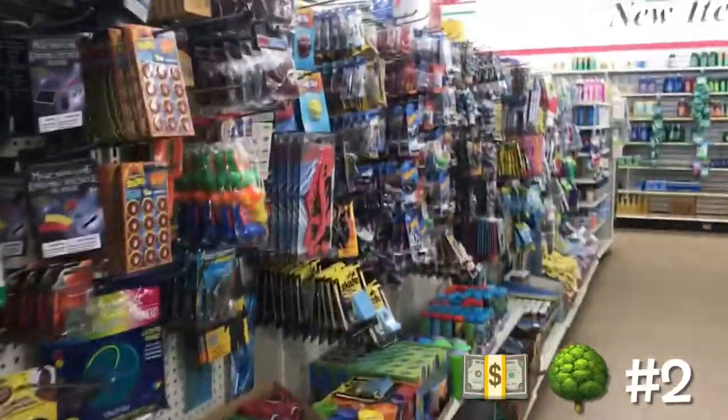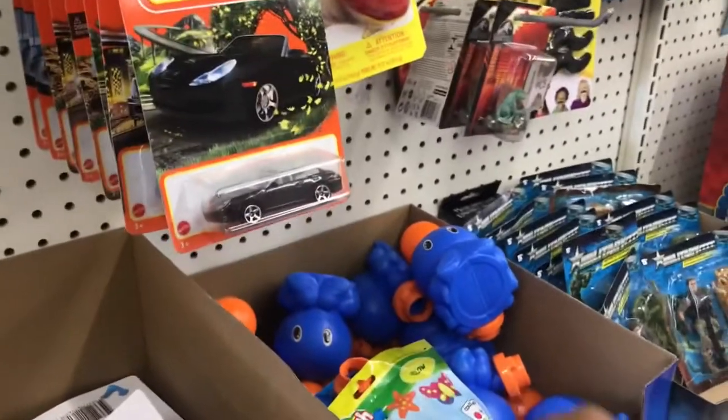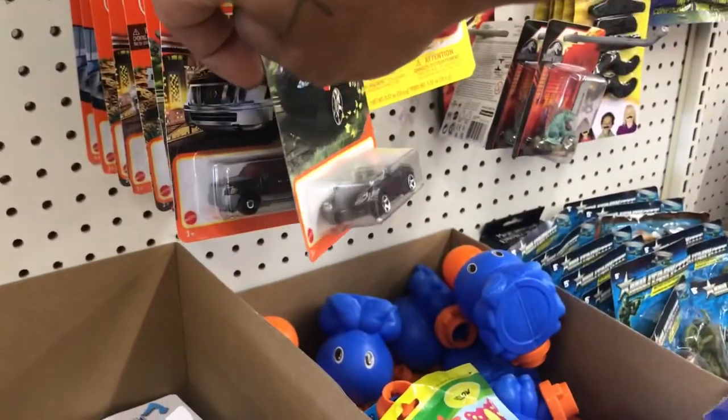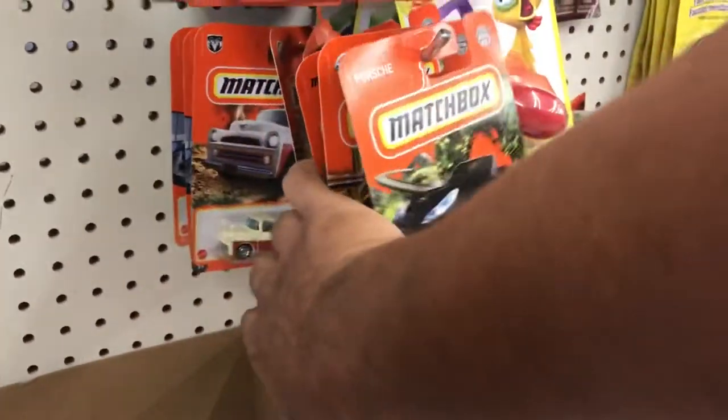Alright guys, I'm looking at a Dollar Tree right now. It looks like they kind of restocked as well. Let's see what kind of cars they got.